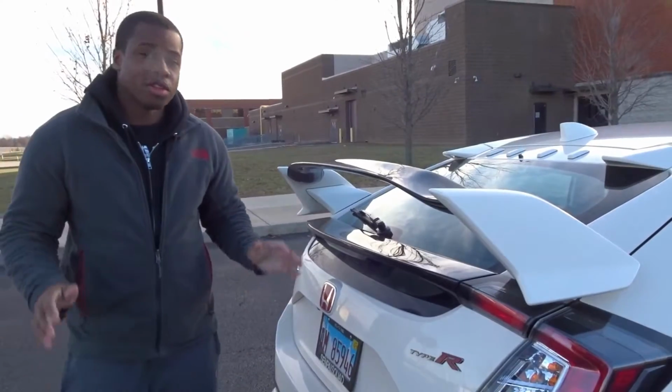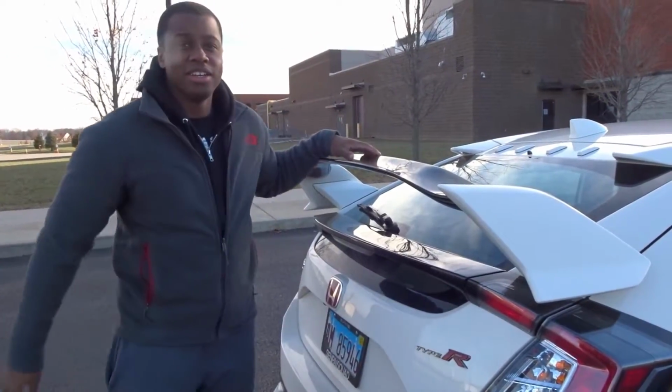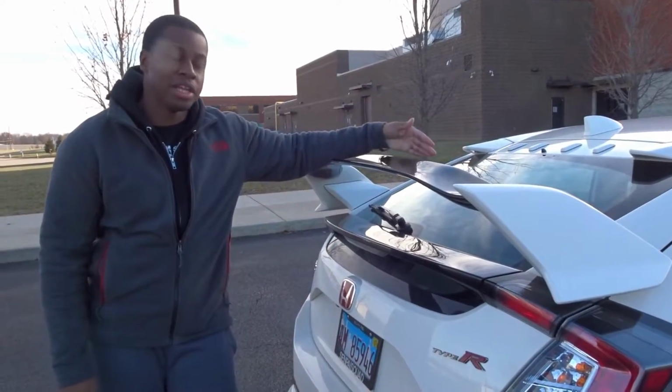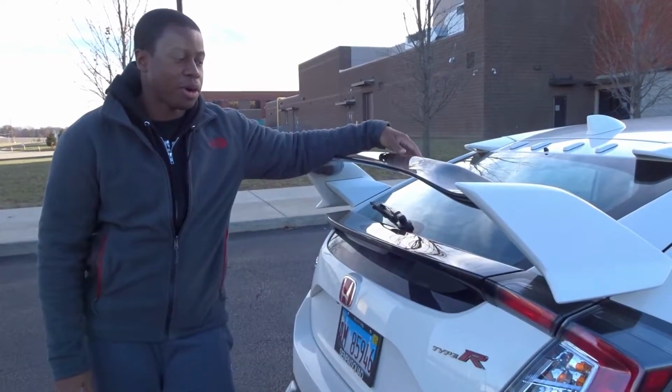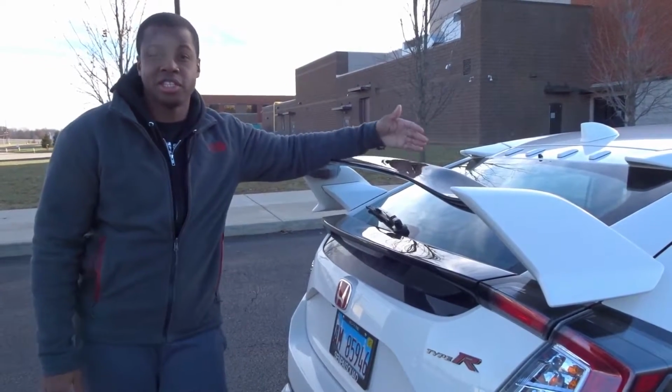One of the most controversial things about the Honda Civic Type R is this big wing right here. So this spoiler, a lot of people hate it. A lot of people love it. I'm kind of neutral to it. I think it gives the car a nice feel. I actually support Honda for making this car pretty outrageous looking because, again, it's a Type R. It needs to live up to that name.